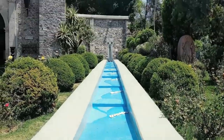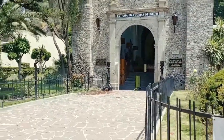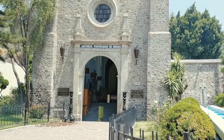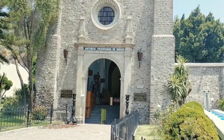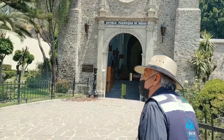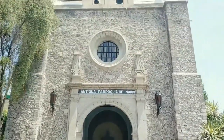The indigenous people were polytheist, idolatrous people. They believed in Huitzilopochtli, Tlaloc, Xochipilli, everyone, not the Virgin of Guadalupe. That's why it was very small. We are entering into the first church now.